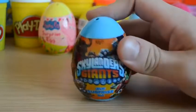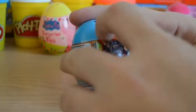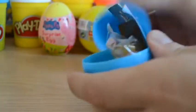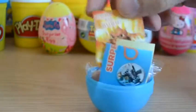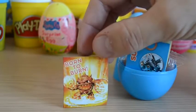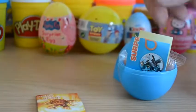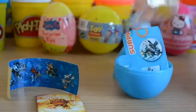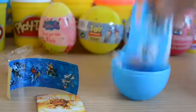So we all know, look at the graphics on this egg. Fantastic. So let's see what we get. Hopefully we'll get some cool surprises today. And let's see what we have. So the first surprise we have is a magnet, as you can see, with a really cool character on it. Let me know the character's name in the box below. We also have a bunch of stickers. We have our favorite jelly beans.